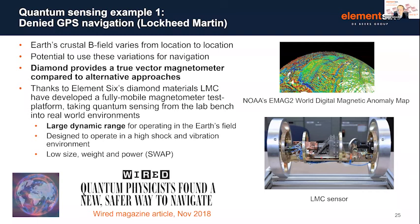Now, initially, the application scope for this sort of project was quite wide, but the area that was particularly focused on in the end is GPS-denied navigation, which was a topic that we heard earlier in this session from Ollie, and he explained the problem very nicely, so I don't need to go into too much depth here, in that GPS is not an inherently secure technology, and it's not a technology that you can rely on in all environments, even if you don't have an adversary who's actively trying to block the signal.